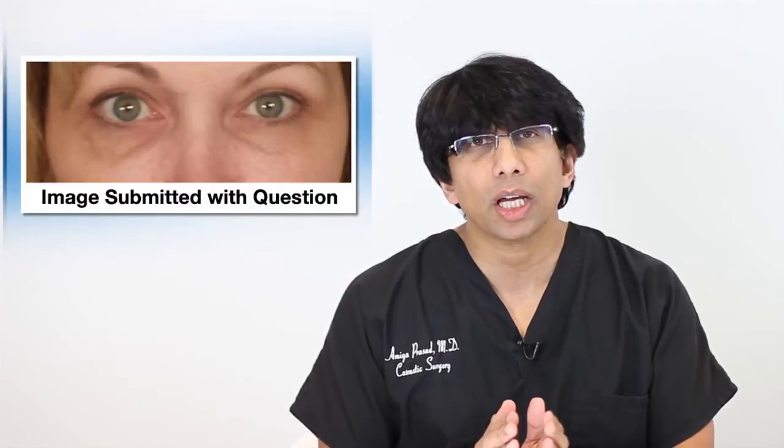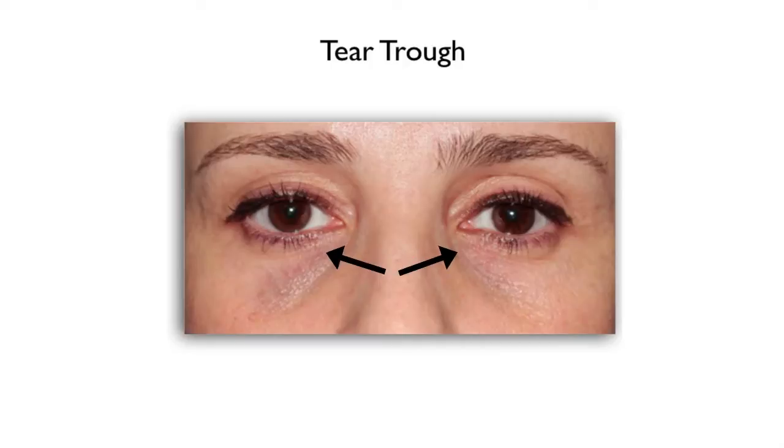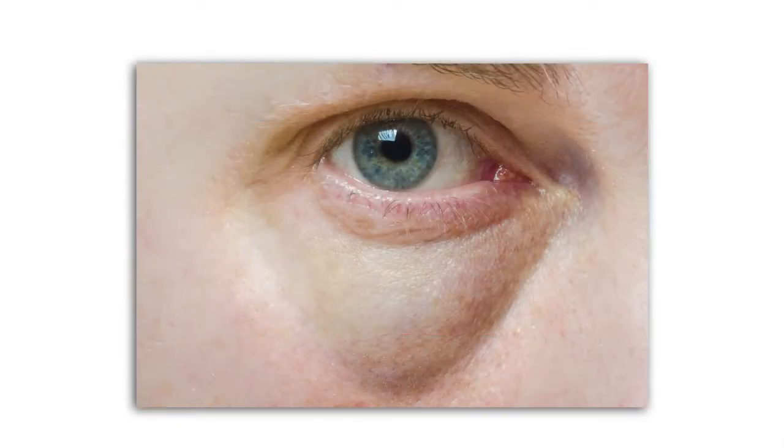Well, looking at this photo, certainly I can appreciate what you're describing. I think the majority of your concern is in the area that we refer to as the tear trough. In addition, there's also an area towards the center of each eye, which is called the V-deformity, or the junction between the eyelid and the cheek, where as we get older we lose some volume.